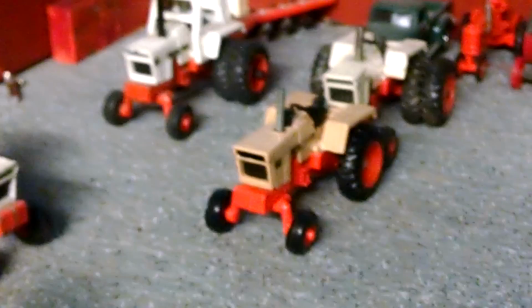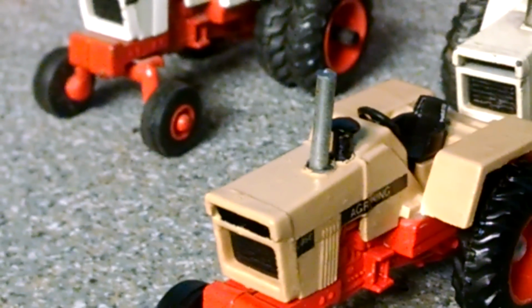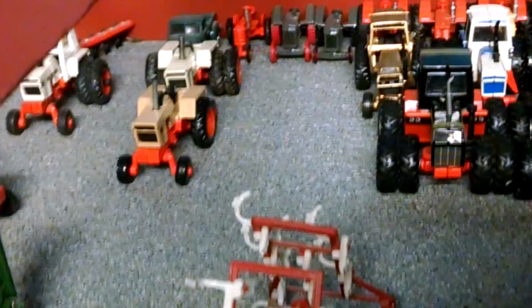Desert Tan 1070. I put a straight pipe on it and an air cleaner. I made that. So it looks a little bit better with some detail. I'm going to try to do that to all my tractors eventually. A couple of them need some new decals. As everything, it looks better with some detail.